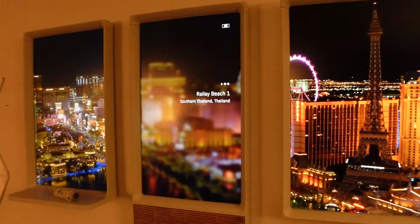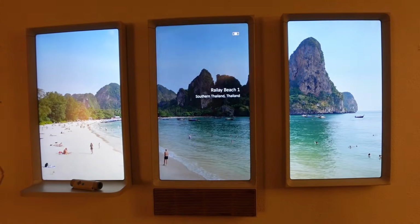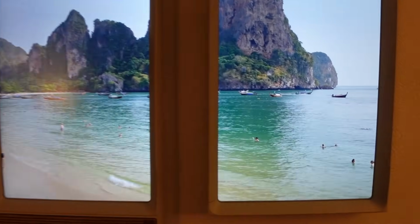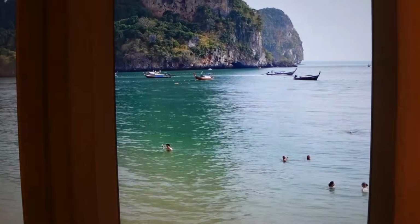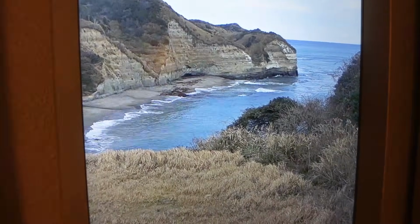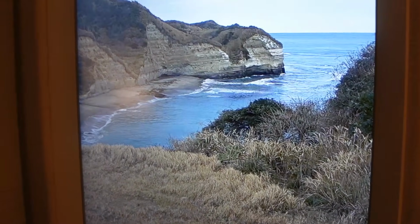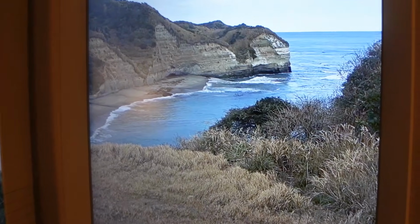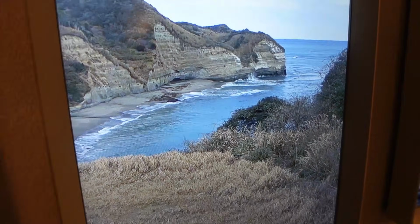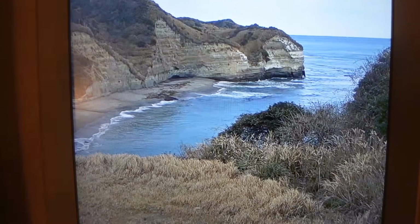We're going to load this one up. Railay Beach. They load pretty darn quick. Usually 1 or 2 screens pop up quick, and then the other one follows. There we are in Thailand. Another awesome feature worth mentioning is you can stream live video. This is a live camera in Hawaii right now that you can watch in real time. So instead of it being a recorded video, which is still pretty darn cool, you can watch certain scenes live.